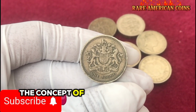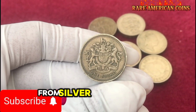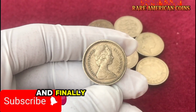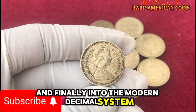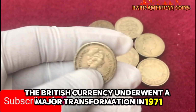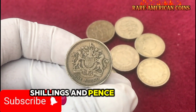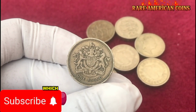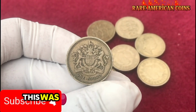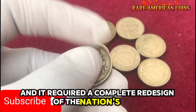The concept of the pound continued to change, but its name endured and adapted, from silver pennies to gold sovereigns, from hammered coins to milled edges, and finally into the modern decimal system. The British currency underwent a major transformation in 1971 when the United Kingdom moved from the old pounds, shillings, and pence system to a decimal system, which made accounting and transactions easier and more standardized. This was a massive national change, and it required a complete redesign of the nation's coins.